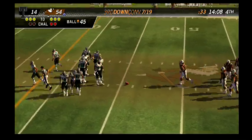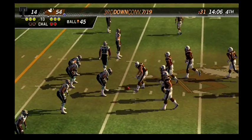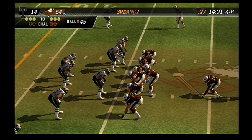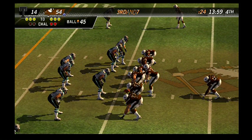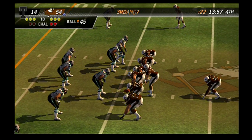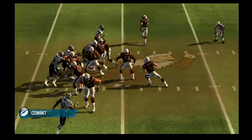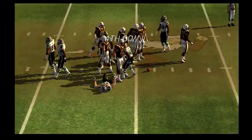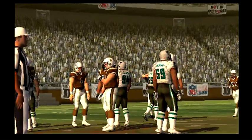To convert on this third down, they have to reach the 38. Under 10. Watch screen. Under pressure. Throws this one away. He couldn't find a receiver, so he threw it where no one could get it.